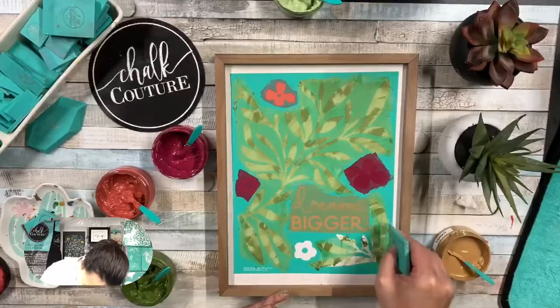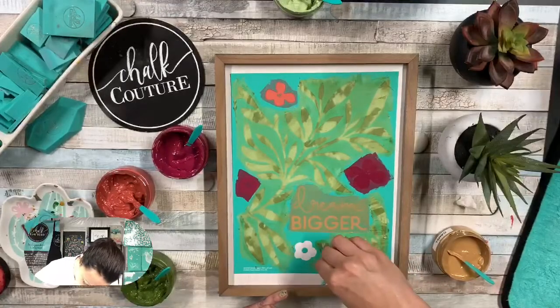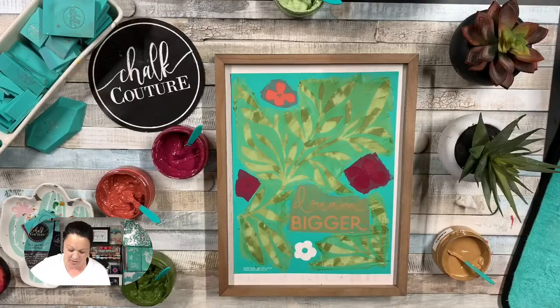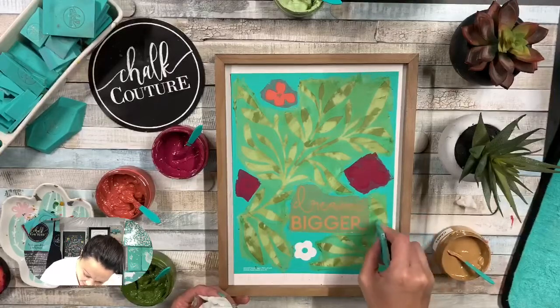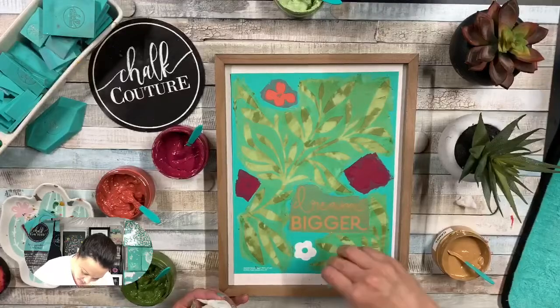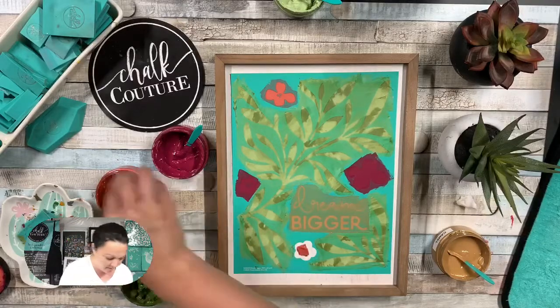Just like this. There we go. And I'll just put the excess in a paper towel since I mixed the two together. I love these two colors together. Again, this is sage and pesto. And then we'll go ahead and do this little rosewood flower while we're here.